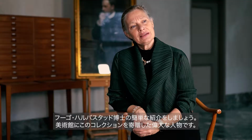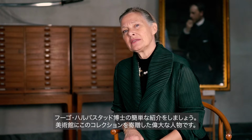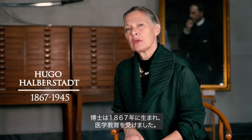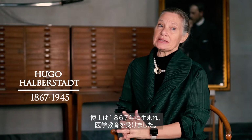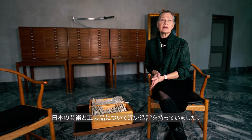Let me start with a brief introduction to Hugo Halberstadt, the amazing person who donated this wonderful collection to the museum. He was born in 1867, and he was trained as a medical doctor, but at the same time he was also a scholarly person, and he really had an amazing knowledge about Japanese art and craft.